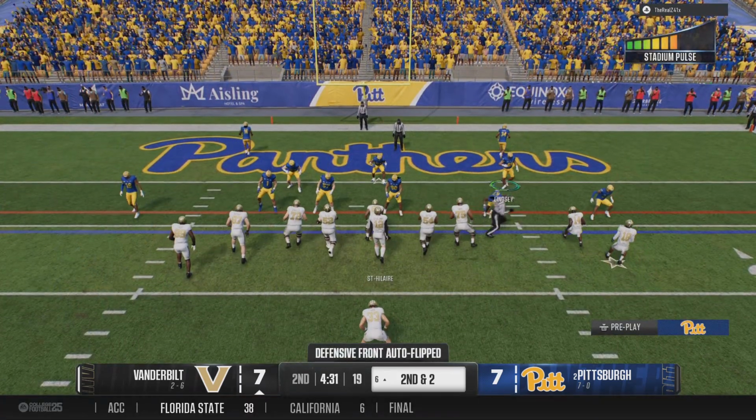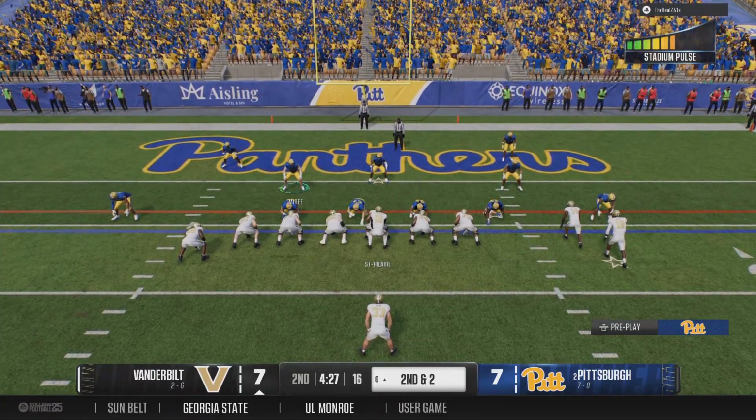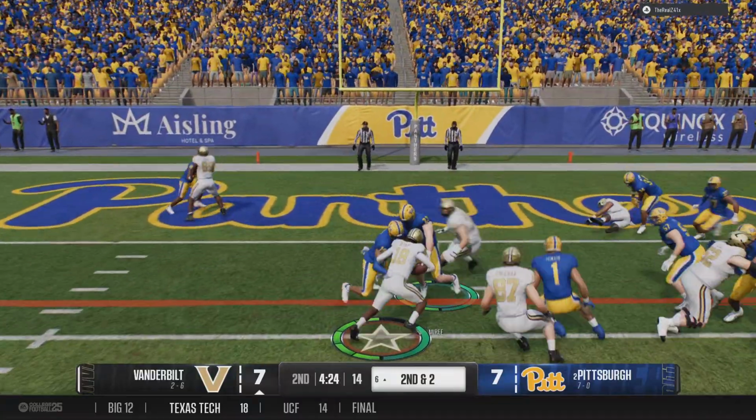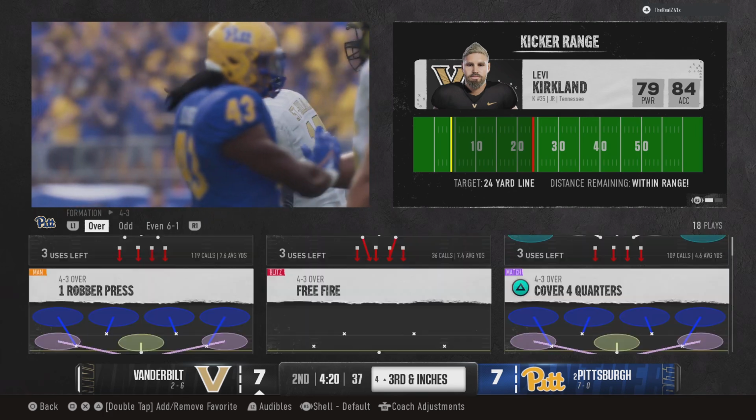Going to work in the red zone. They can pick up the first down without getting it into the end zone. Wide receiver coming across in motion. Jet sweep to the receiver. Relentless, tough running, gets it down to the 4.